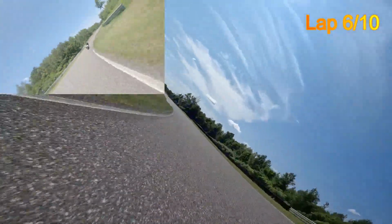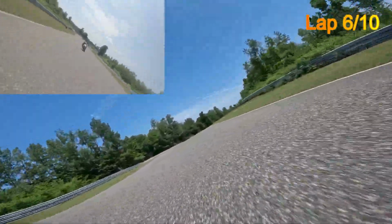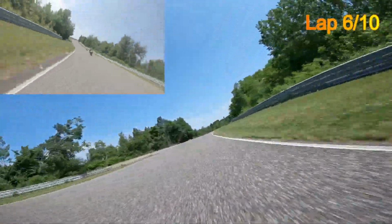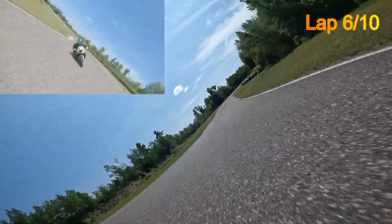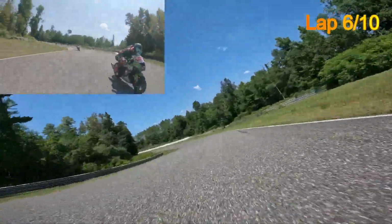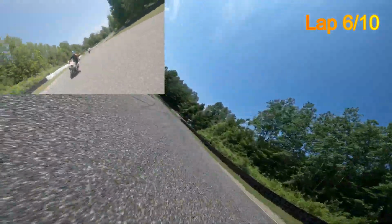Looks like Paul built a small gap here. Let's see if he's able to brake late enough and make that stick. Maybe after 10-15 laps, 20 laps of practice during the weekend, his reference points are starting to get a little bit better, seeing where Lavallee and the R4 Speed Factory machine can brake deep down a couple of corners. So maybe Paul corrected his braking point.